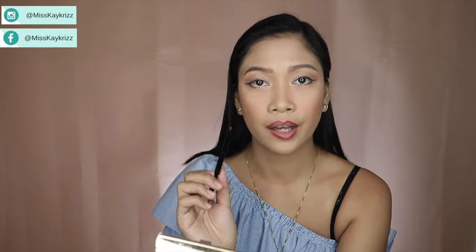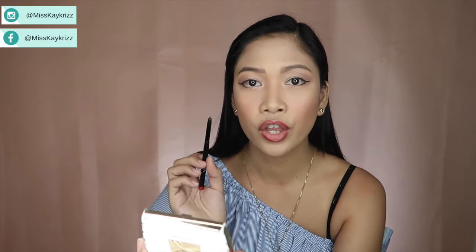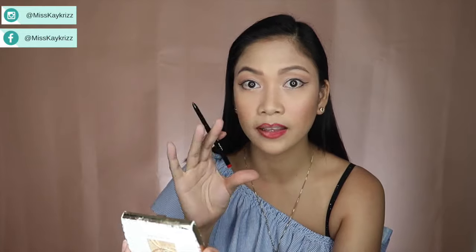Napansin ko yung pagka-red niya, hindi siya kasing bright nung Get Lavu na liquid lipstick talaga. Pero I think that's okay. It's not as bright talaga. As a flight attendant, what we do as a hack is we put the lip liner all over the lips para mas matagal siya at mas may makakapitan yung lipstick mo. So that's our hack if you want your lipstick to stay longer.